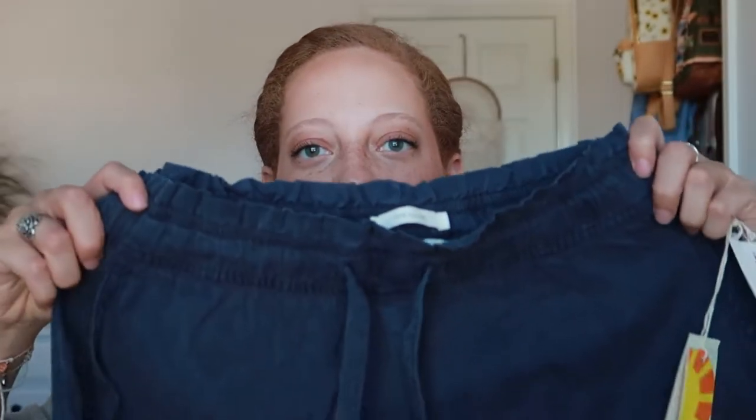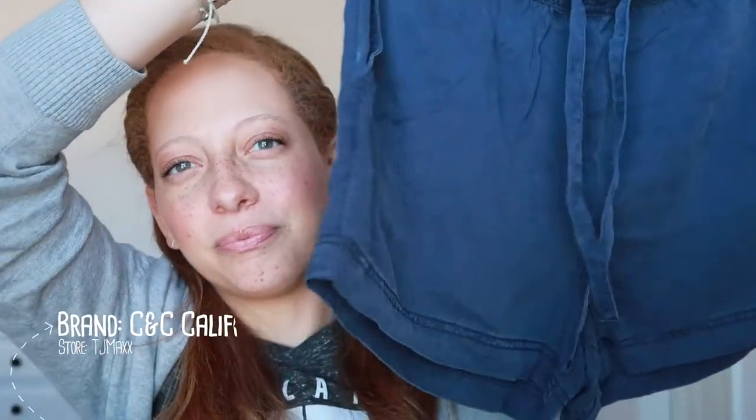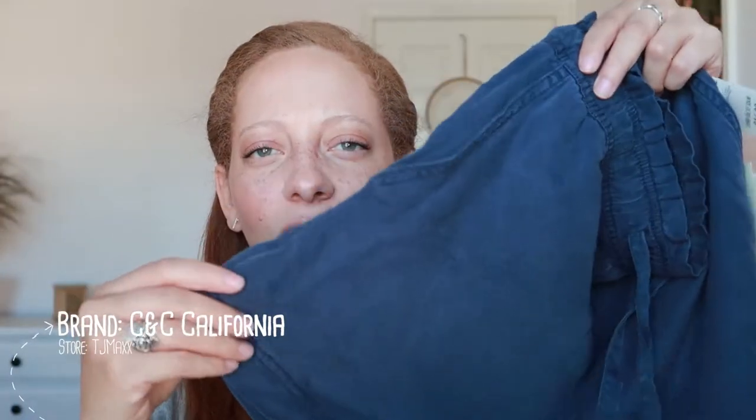So I decided to get these. They're a pair of loose fitting navy lightweight pants. It's almost like a khaki material. 100% lyocell. I don't really know what that is. Oh, let's read. It's derived from wood pulp fibers. It's a soft, breathable fabric that drapes beautifully to flatter the figure.